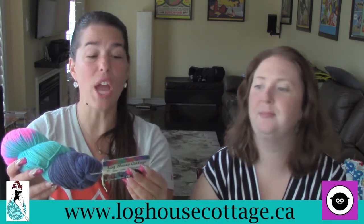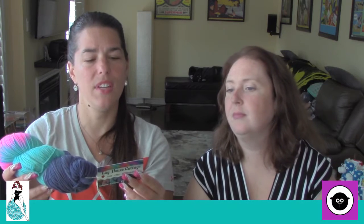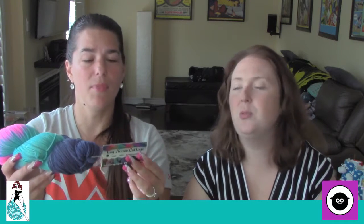Yeah, you're right. Cottage MCN Sport Stock, and it's 70/15/15 merino, cashmere, nylon. I didn't realize that. And it's 370 yards. Yeah, I just went for the color. She didn't remember that it was soft yarn and she went for the color. That's awesome. So she didn't put the color on, I thought I got mine.